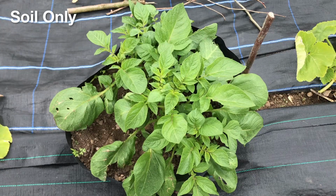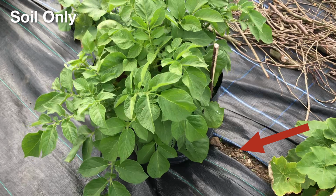I figured it was because this one bag had been placed on a gap in between 2 sheets of ground cover fabric, and the roots of the potato plants had been able to get through the holes in the bottom of the bag and into the soil below. We had spread a lot of fertility on the surface of the soil underneath this fabric in order to feed the squash plants that were sharing this space.